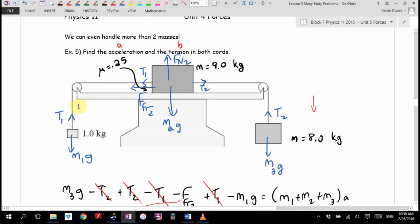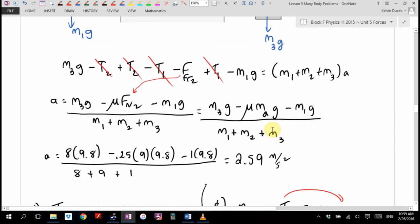This left-hand rope, Cohen, all it's pulling is that 1 kilogram. It's not going to have a big tension. This right-hand rope is having to accelerate the middle mass and the 1 kilogram mass. Yeah, it should have a way bigger tension, as well as supporting this mass here. Which rope is more likely to break? The right one, okay?